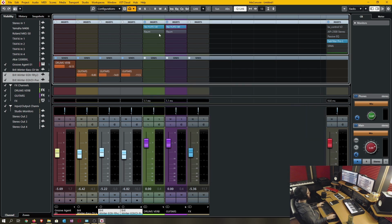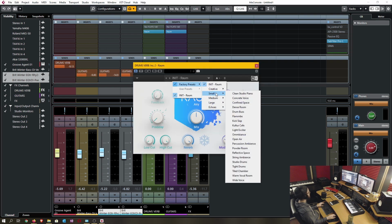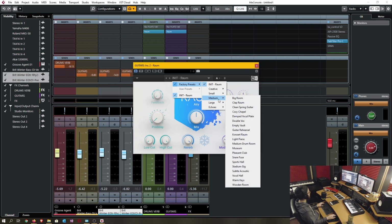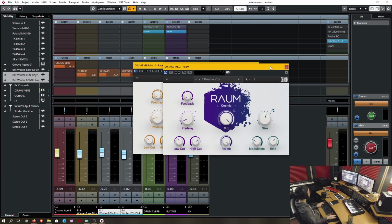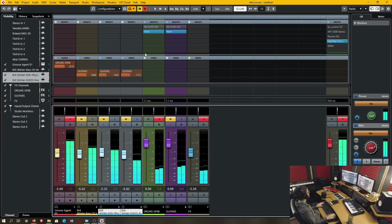So that is nice. Now let's switch off to the RAUM. So this, we will go to some of the presets just for fun. Let's go big room for the drums. And for guitars and bass, let's go with something medium-ish. Let's double Vox. That sounds cool. And I do have to make sure to have the mix set to 100. So the drum kit.